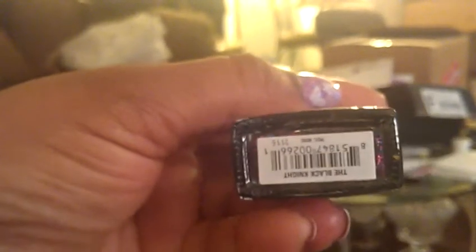Then we have the Black Knight. This one I liked a lot too. It looks really, really pink here, but it was more black with some of this pink when you put it on.